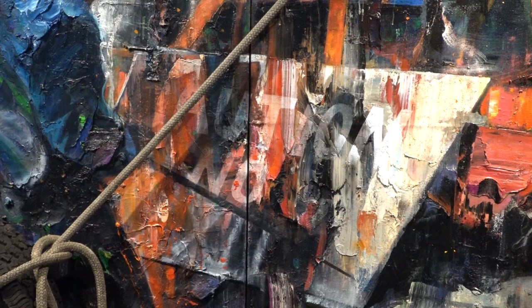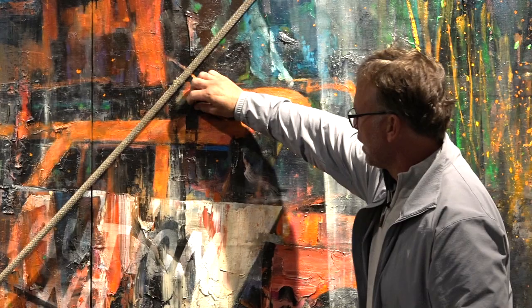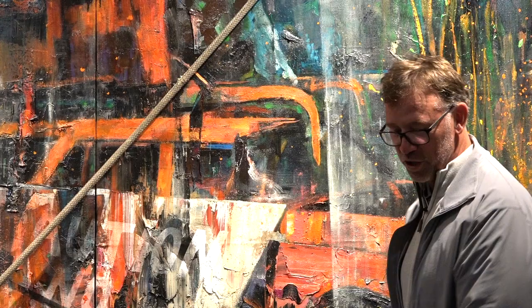I was scraping my palette off, and I just took the beautiful colored areas and stuck them on here. So there's a little bit of collage here. This was actually my daughter's old tire swing, and when I told her that I'd cut it down because it was getting a little bit gnarly for doing this installation, she wasn't that happy.